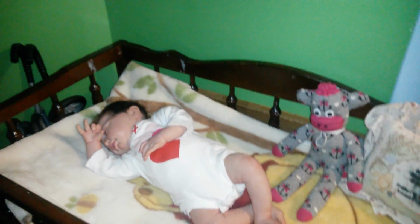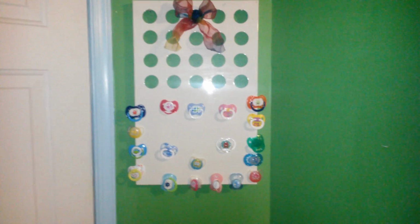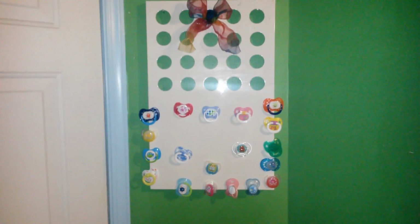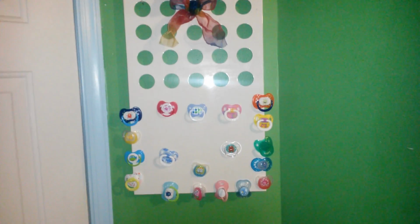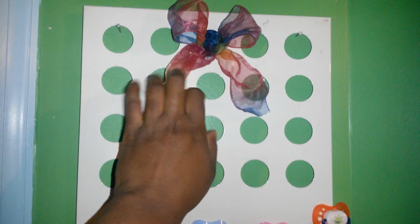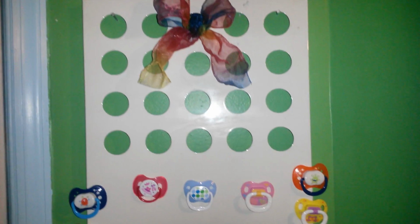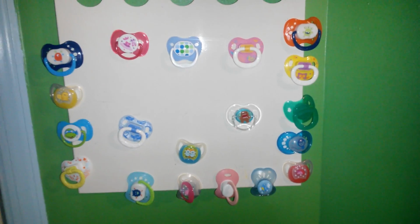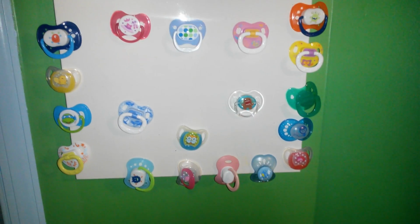Along this wall, I've seen a few other reborn moms do a pacifier magnetized thing, and I went ahead and did that as well. I think it's so cute. Here are the ribbons that I got with Nicole's gift as well. I said I would do something with them, and there they are. And here are the pacifiers. I still have a lot of pacifiers to magnetize, so the open spaces here will be filled in.